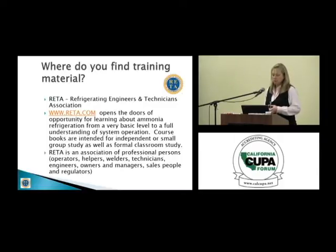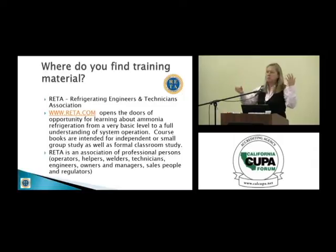RETA opens the doors of opportunity for learning about ammonia refrigeration from a very basic level to a full understanding of system operation. We have course books. What's kind of neat about RETA is the chapter meetings at the local level, a place where people share experiences, questions and answers. Hey, this happened at my facility and I don't want it to happen again.